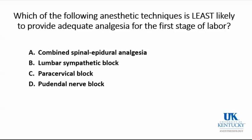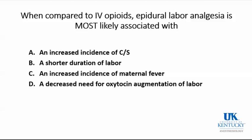Paracervical block, as I mentioned, can be used for the first stage of labor, but we don't do it because of its association with bradycardia. Pudendal nerve block can be used for the second stage of labor.